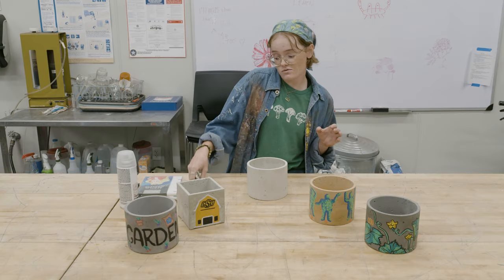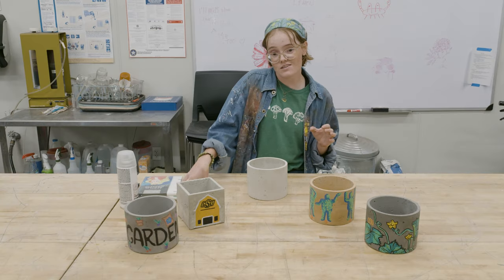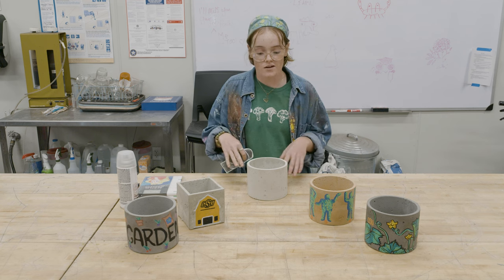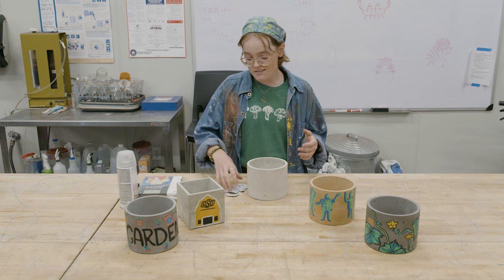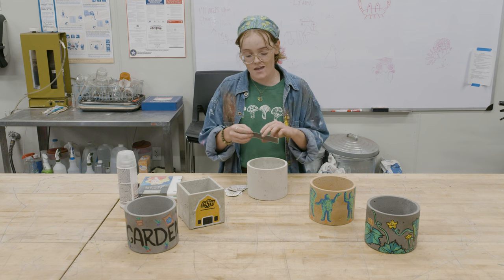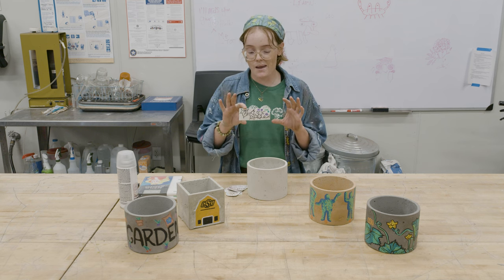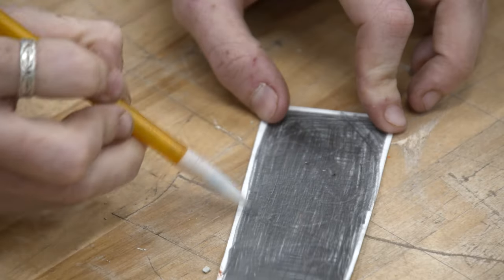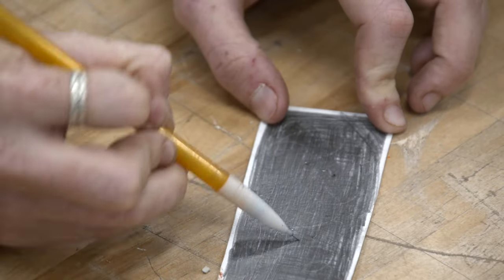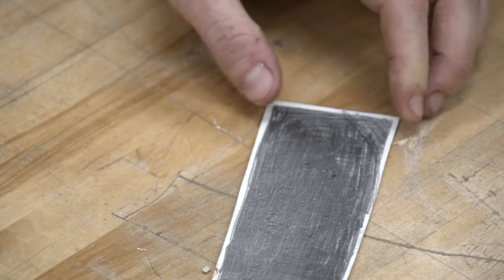For our stencils, you can go ahead and paint these straight onto the concrete pot. It's kind of up to your discretion. If you want to get creative with it, you can. But we decided to go with our theme and draw some things on paper. We backed it with some graphite, and we just scribbled as much as we could, as hard as we could, to get a good thick layer.